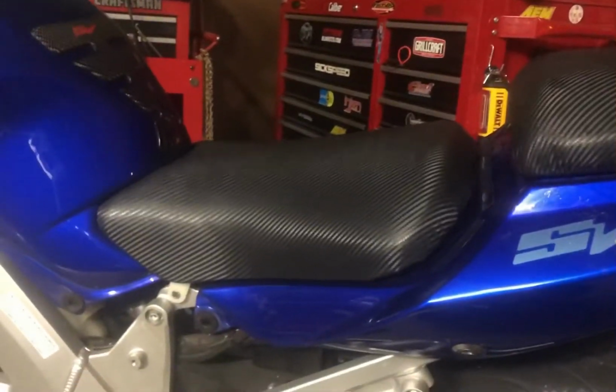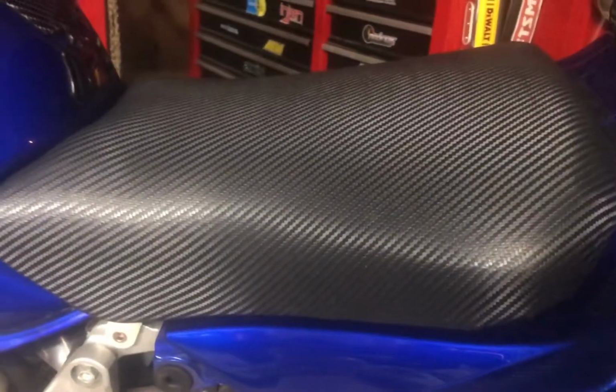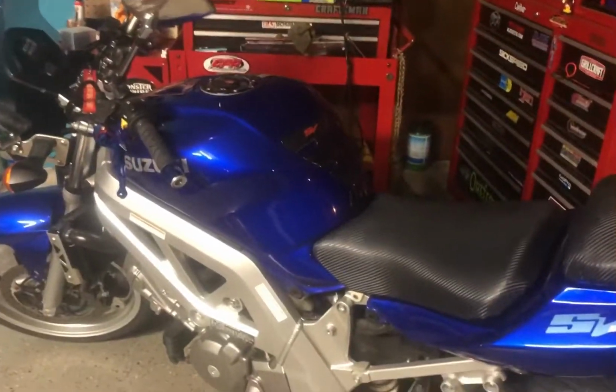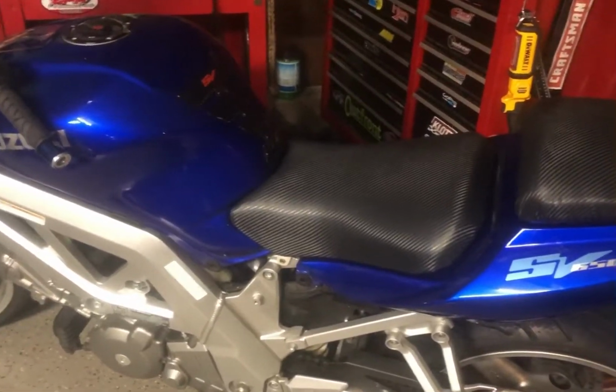And here is my seats on my bike. They have a lot more cushion than they used to. If you see my previous video where I improved the foam, I put a lot more cushioning in the seat. A lot of people don't know that the SV650 is probably one of the most uncomfortable riding motorcycles made because the seats are so uncomfortable.